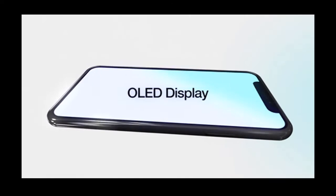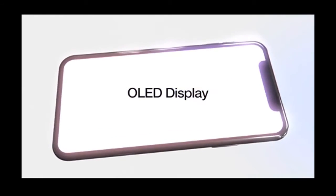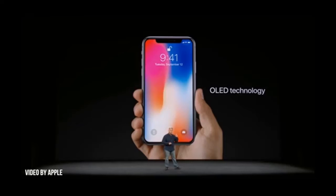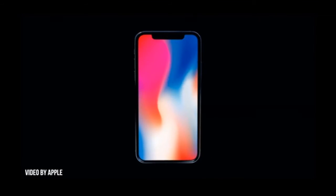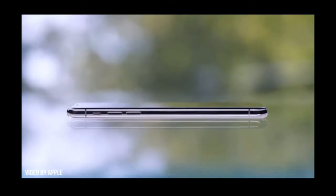Next up is the OLED display. OLED, of course, being a display tech that differentiates itself from something like LCD, which is what Apple's been using in their devices, and they're still using it with the iPhone 8. But with OLED, every pixel has its own light, allowing for things like perfectly black blacks, since those pixels won't need to be lit.